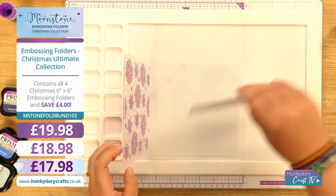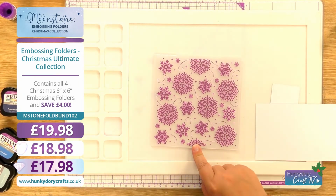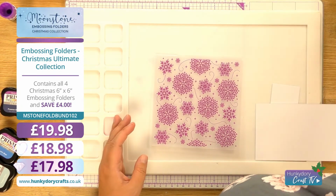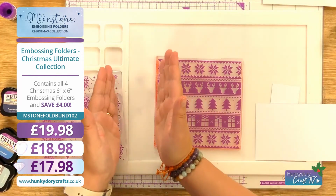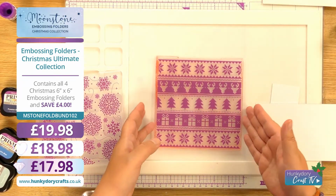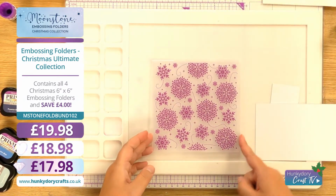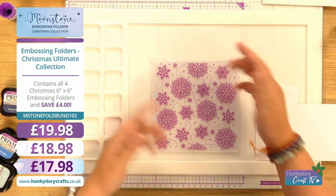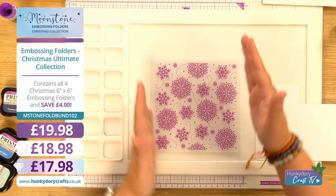Okay, so what this design does is a lot of the designs actually tile, which means that, let's just bring this one back in. You can create this design and then do it again this way, and they tile and match perfectly together. This one is really nice because the only part you need to line up is these two bits. These bits have worked perfectly, so you can put side piece by side piece together without having to line it up.